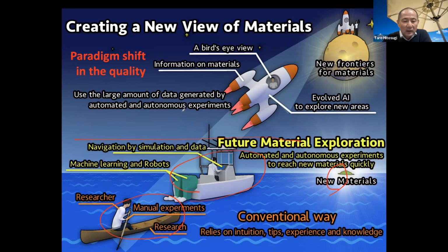Nowadays we can utilize reliable data from autonomous or automatic experiments and collect many data. Then we have a bird's eye view, and from that we may find new islands different from here, a good place to find materials around here. So we should utilize data to find something very, very different from conventional materials. That's a paradigm shift in the quality of materials research.